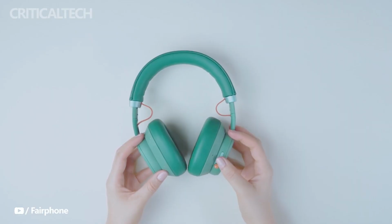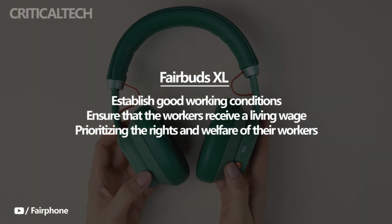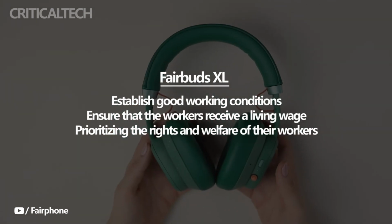Fairphone's commitment to ethical practices extends to the well-being of the workers involved in the assembly process. The company strives to establish good working conditions and ensure that the workers receive a living wage. By prioritizing the rights and welfare of their workers, Fairphone aims to create a positive impact throughout the supply chain.